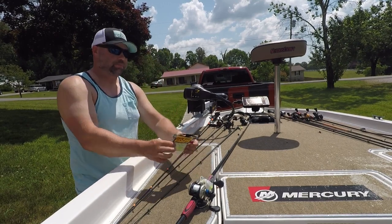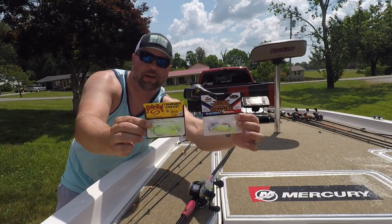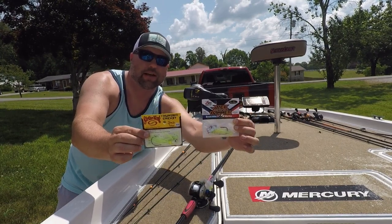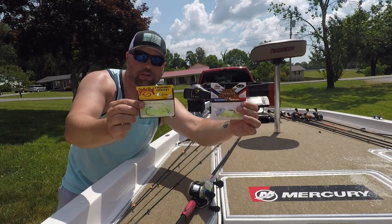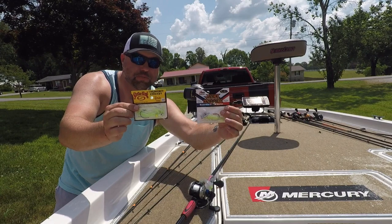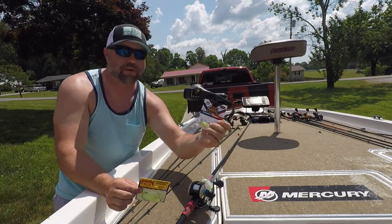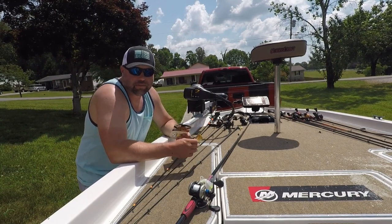So like I said, you can see this Jackhammer, Thunder Cricket. Both of these I ordered from Tackle Warehouse. Jackhammer's $15.99. Thunder Cricket was $13.99. So $2 difference, not the end of the world. Both of them kind of expensive, but, you know, it's not something you got to buy a bunch of to have in your box. A few colors, few sizes, it gets you by.